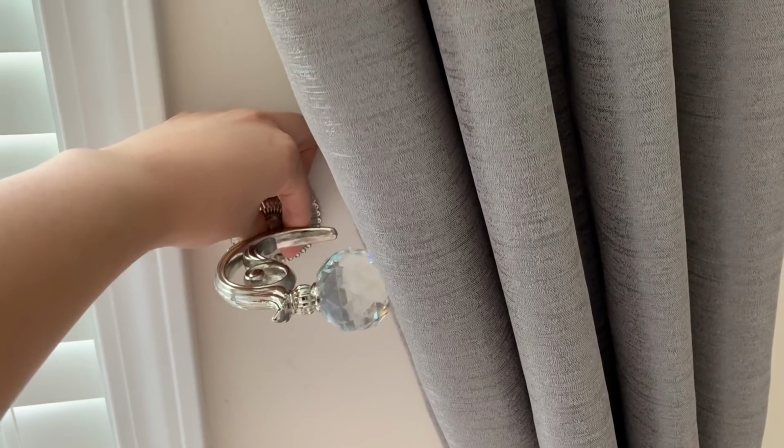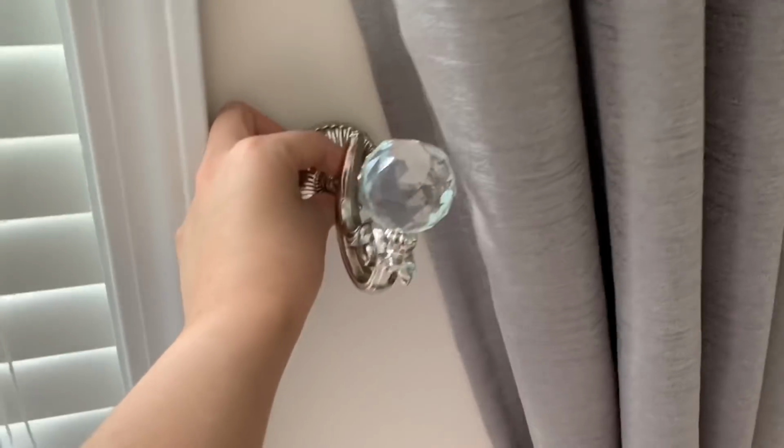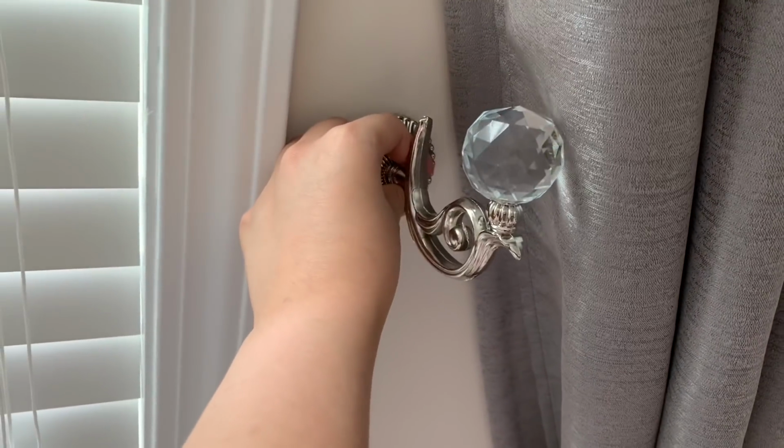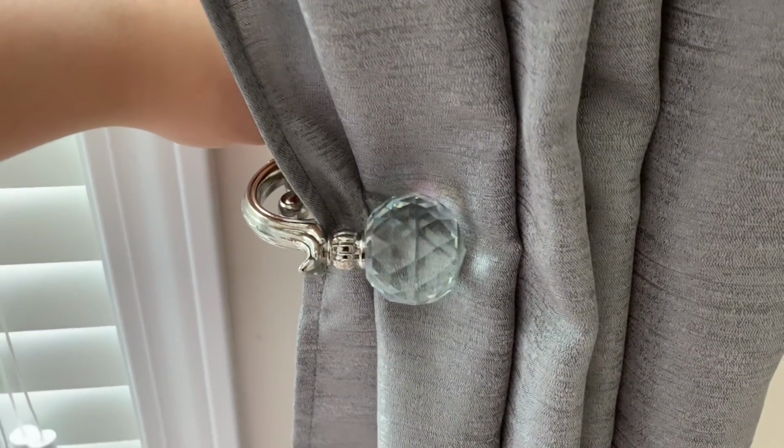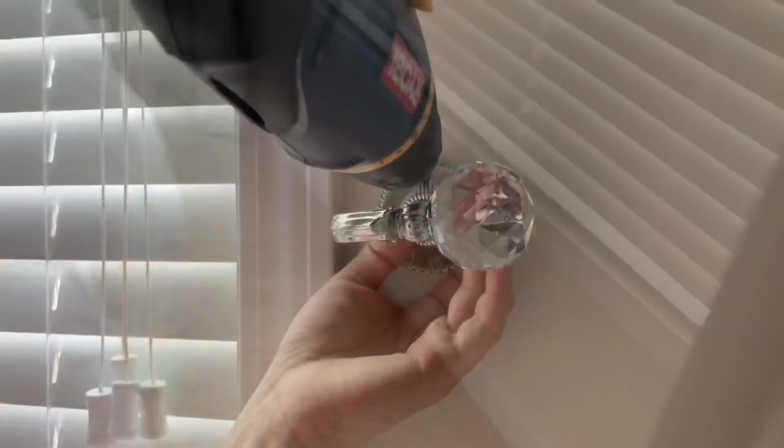I didn't know whether to place them vertical or horizontal because they could be placed either way, but I ended up placing them horizontal. The only thing that I didn't like is that they sent gold screws with this set, so I'll have to switch those out when I get the screws from Home Depot.